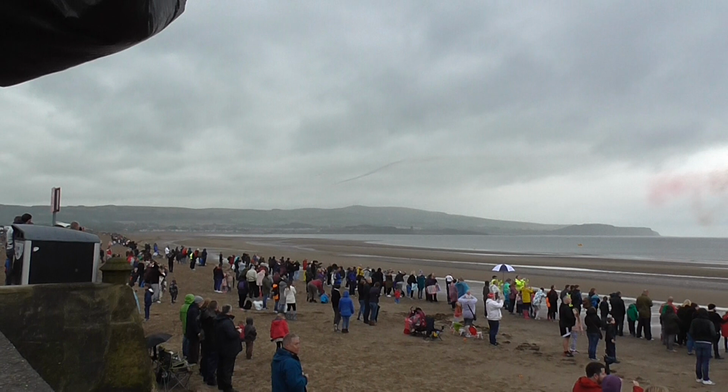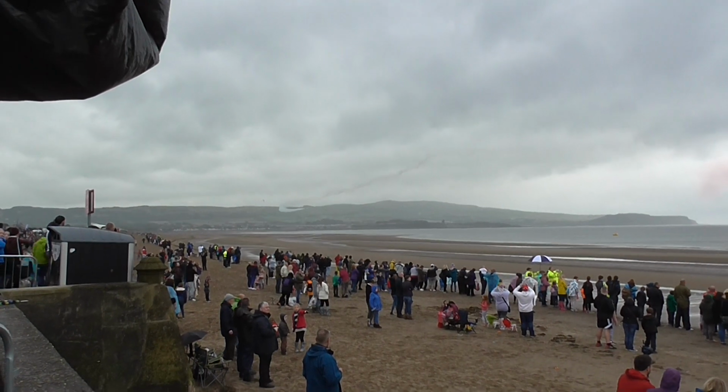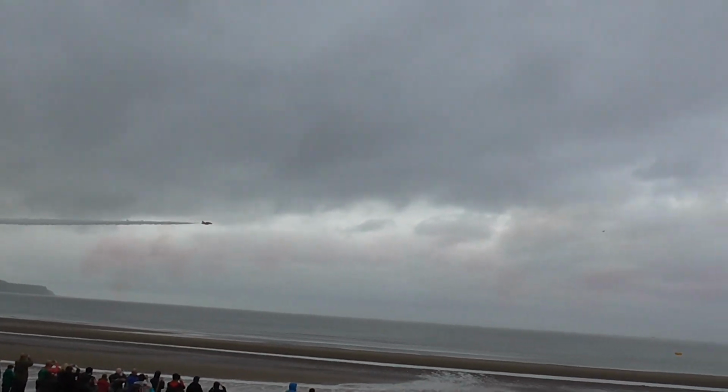4 jets now descending to just 100 feet. Their closing speed is a staggering 820 miles per hour. Get your cameras ready, here we go. The Jippo Pass!